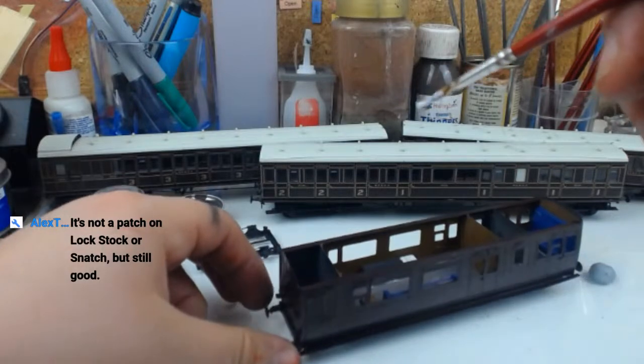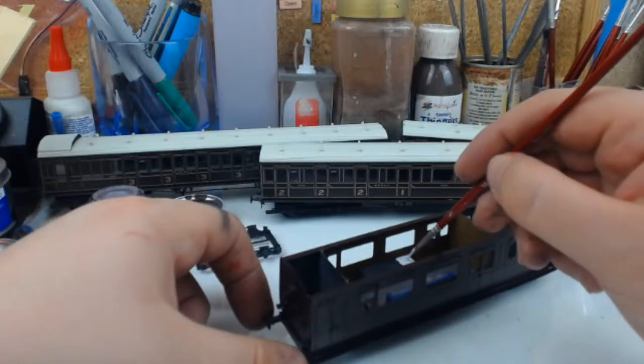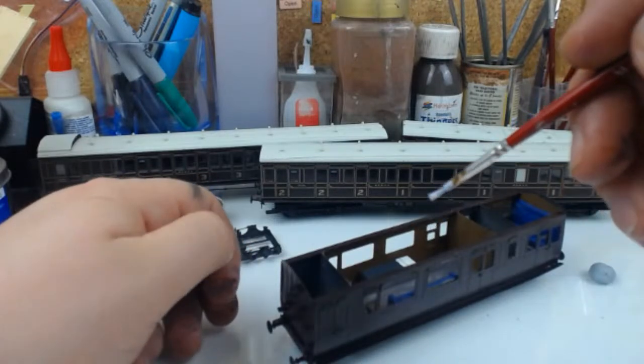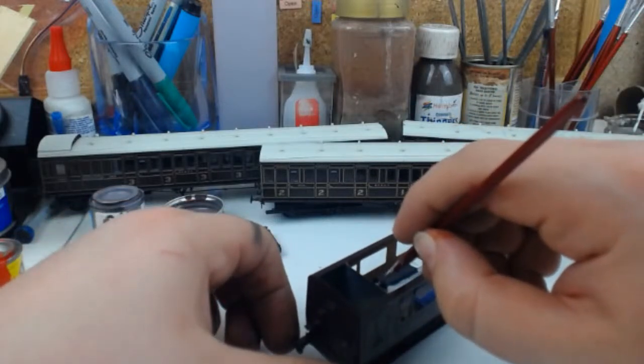It's not a patch on Lock, Stock or Snatch, but still good. I don't think I've watched either of those since I moved out from my mum's. That was a while ago.